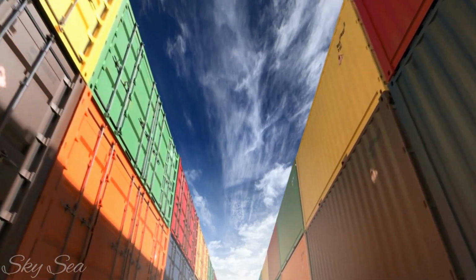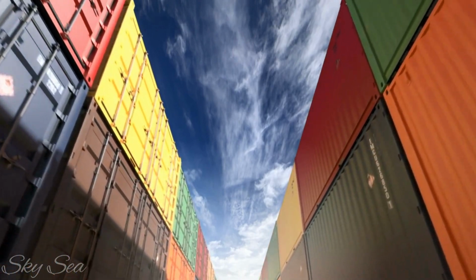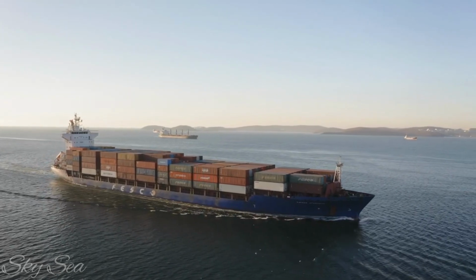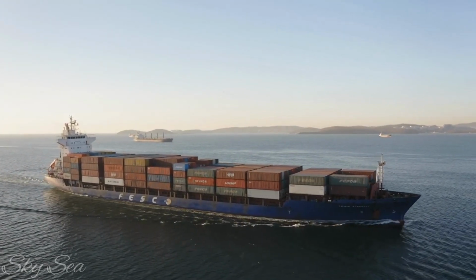What does it mean for you? Now that you know why container ships have different colors, you may be wondering what it means for you. Well, depending on your perspective, it can mean different things. If you are a consumer, it can mean that you can enjoy a variety of goods from different parts of the world, thanks to the efficient and reliable transport of container ships.